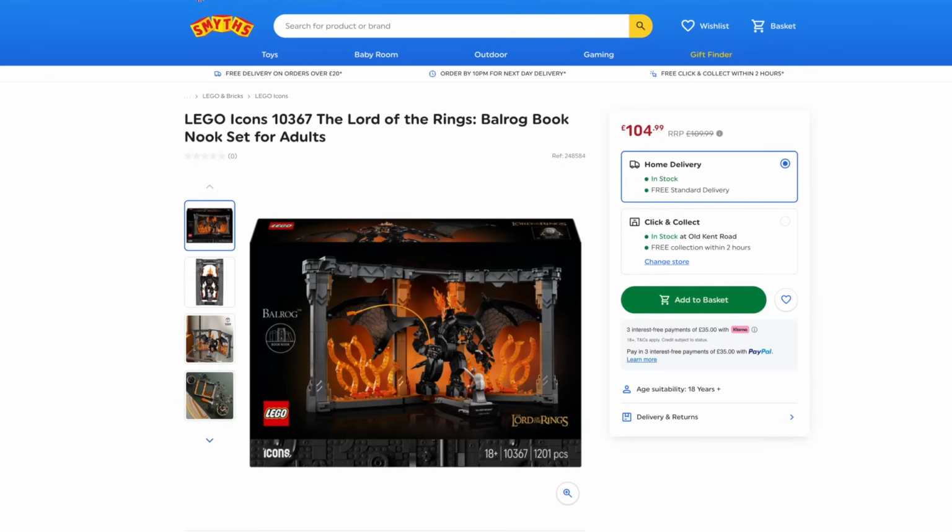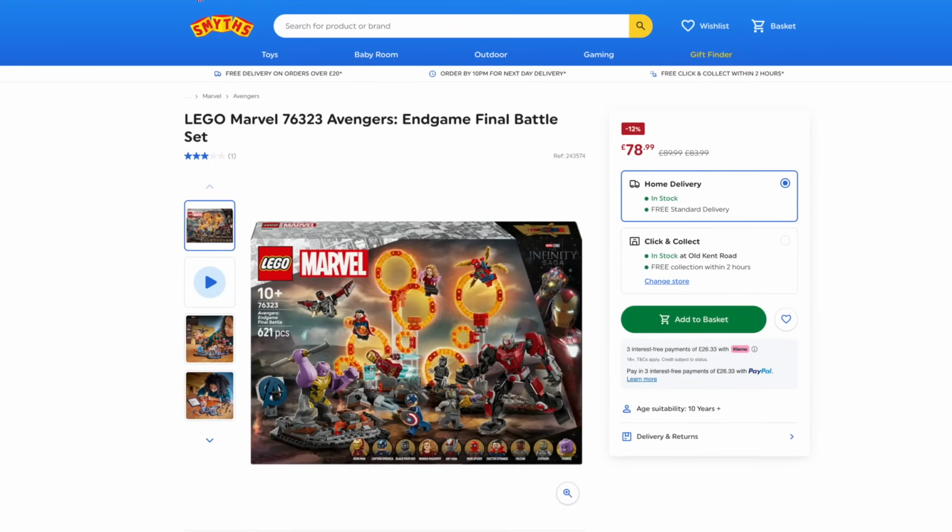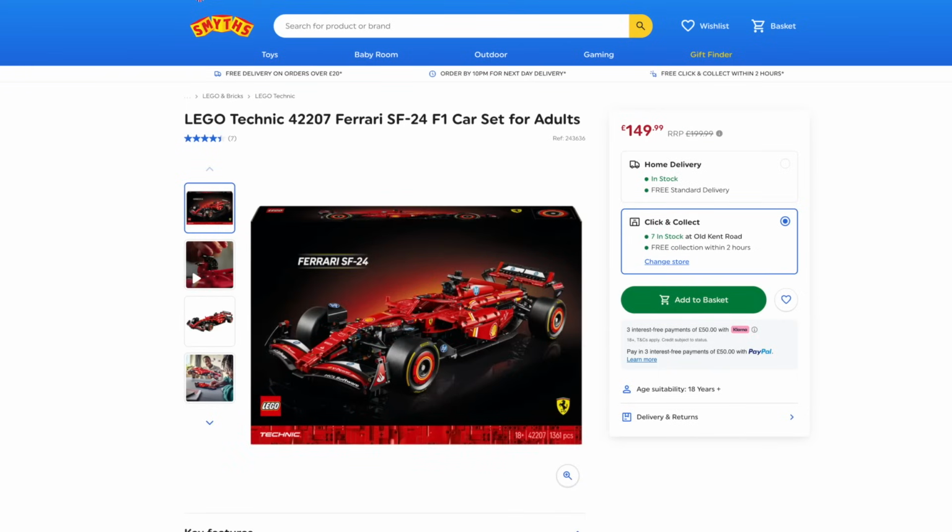Not a massive saving, but it's still a saving. The recently released Balrog Book Nook Lord of the Rings set is $110 down to $105. We've also got the Avengers Endgame Final Battle set, originally $90, now down to $79. They've also reduced the recently released Technic Ferrari, originally $199.99, down to $150. 50 quid off, not bad.